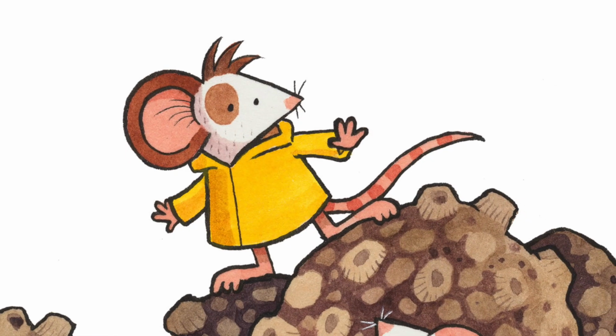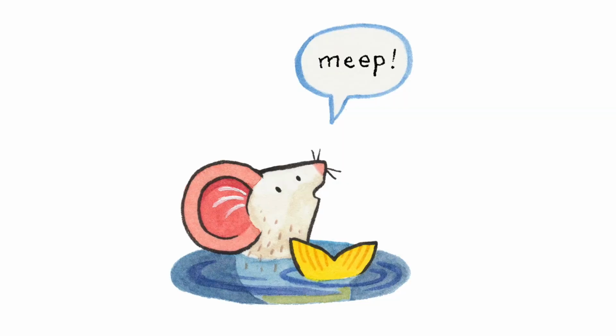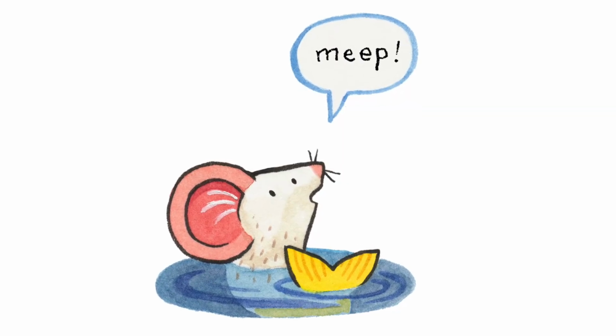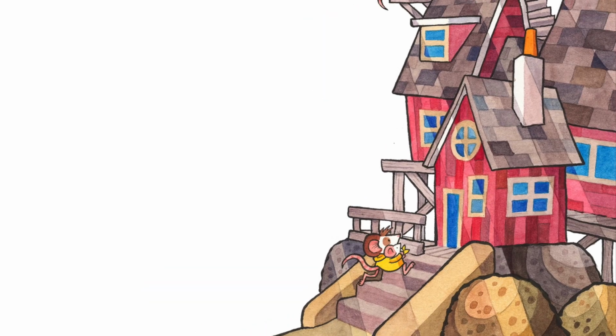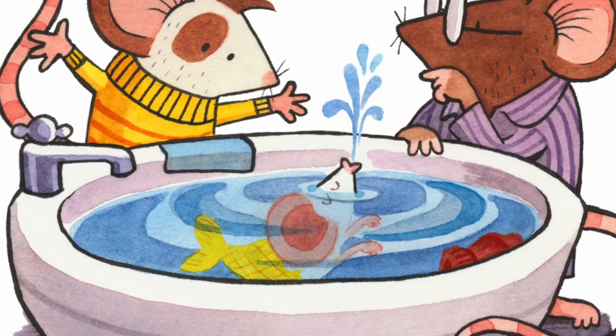But one night there's a big storm. And when Pedro ventures out onto the beach next morning and looks in a rock pool, what does he find? A little mermouse, a baby mermouse, has been washed up in the storm. It's so cute. And the trouble is, it's so small that it can't really talk yet. It can only say one word. All it can say is meep, meep, which is cute, but not very helpful because Pedro and Juniper need to get this baby back to its parents. They need to take it home.